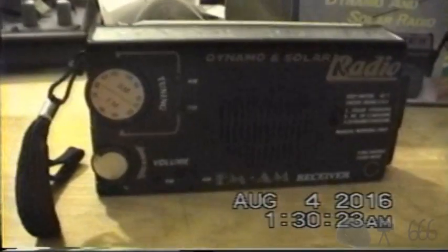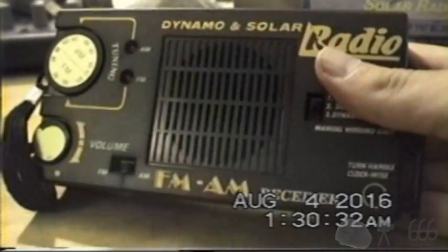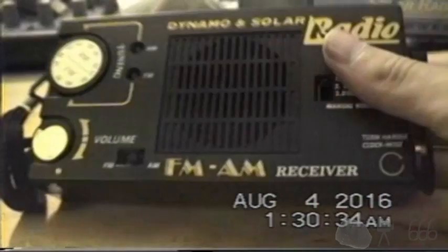Well, anyways, I think we get the point here. Okay, so let's issue my final verdict on this thing. What do I think of it? Well, for what it is, it really isn't too bad. You know, it's a decent portable radio, all things considered.